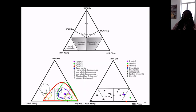And then this is what we did with the bovid teeth. We created what we call a ternary plot. The first premise of a ternary plot is to see what composes your assemblage predominantly. Are they young? Are they prime? Are they old? So if your elements fall here, then it's predominantly a prime assemblage. If it falls here, it's young individuals. And if it's here, it's old individuals. The stars show you the trenches that they came from: trench 2, trench 3, and trench 5. So all of our specimens are predominantly prime. Their elements are in their prime.